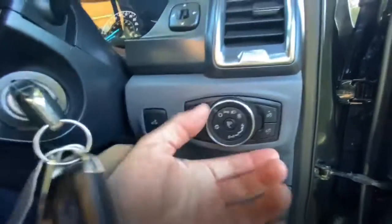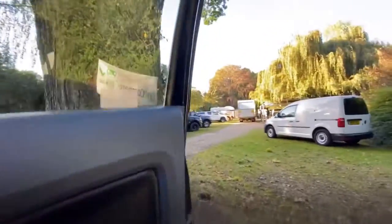Zoom that out. Right, switch the engine off. Near your right knee, you've got your electric folding mirrors and your mirror control, and then obviously your lights. You can have it on automatic lights if you want, it's up to you. But yeah, everything works well.